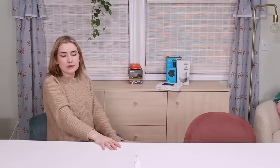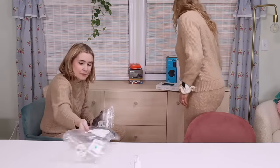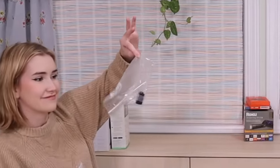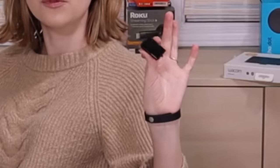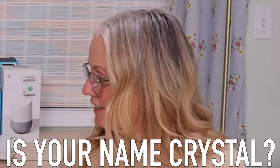And this is what I'm least looking forward to. Anything that's packaged in a bag like this, like look at this one. Oh my gosh. How do you literally sleep at night knowing you returned this? Is your name Crystal?